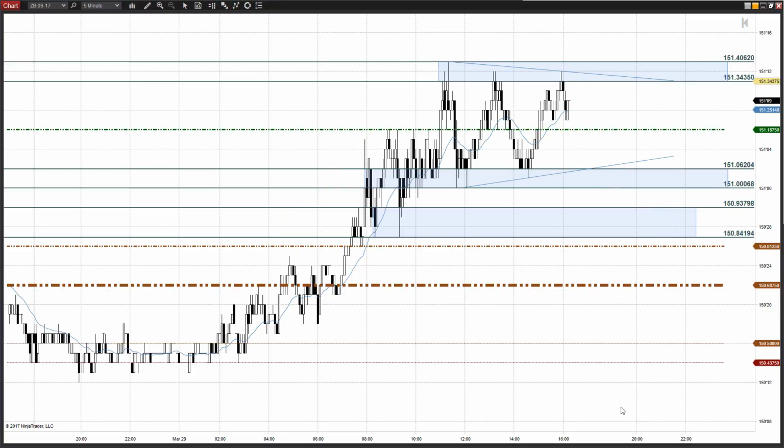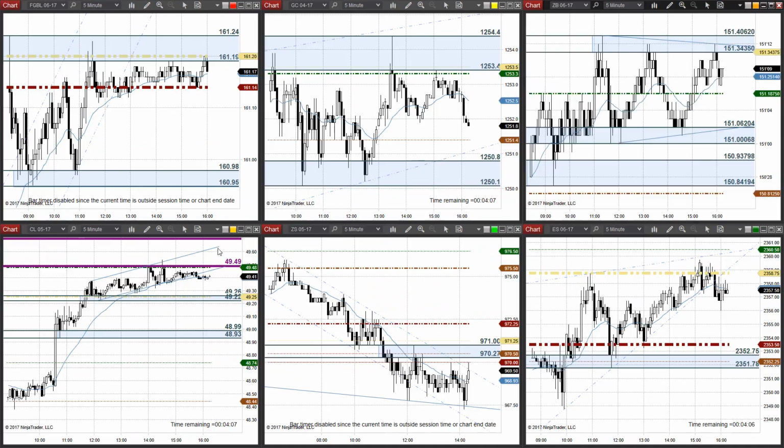I'm not expecting it to go through the highs, and if it does, not by much, mostly just because everybody is going to be taking profit up there, having had to wait so long for this to get back up to the highs. It wouldn't be a surprise to see a lot of stalling up at that 151.13.